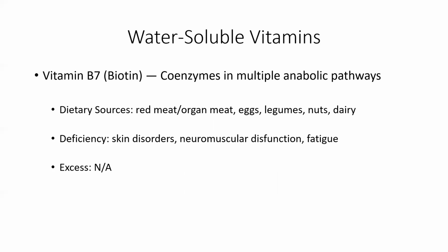Deficiencies lead to skin disorders, can also lead to neuromuscular disorders, can make you really tired. Again, just like B5, right now we don't really know of any problems associated with excess biotin in our diets, which is kind of good.